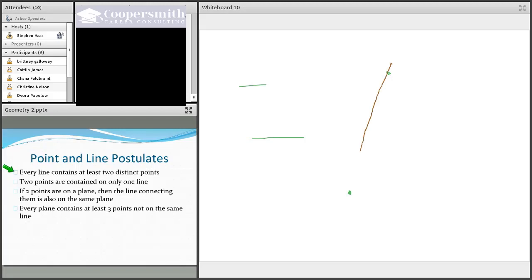If two points are on a plane, then the line connecting them is also on the same plane. Plane means like a piece of paper. If I draw two points on the same piece of paper, well, then the line that connects them also has to be on that piece of paper. It can't be at a different angle. Each plane contains at least three points not on the same line, because a plane has to have two dimensions. It has to have length and width.